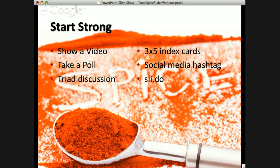You could ask for questions using 3x5 cards at the beginning, and then take them up, and after you get through your welcoming things, maybe somebody's sifting through them and saying what are some of the common questions. You could do a social media hashtag, like a Twitter hashtag, and get questions from there. And of course, my favorite, Slido, is a way to find out what's on people's minds. So you need to introduce Slido, or some people use Poll Everywhere. Whatever your audience response system is, at the beginning you need to tell them that you're using it and how you're going to be collecting information.